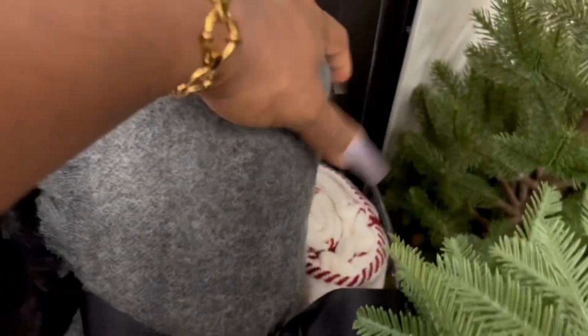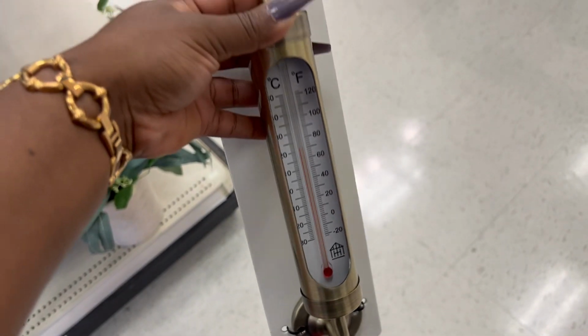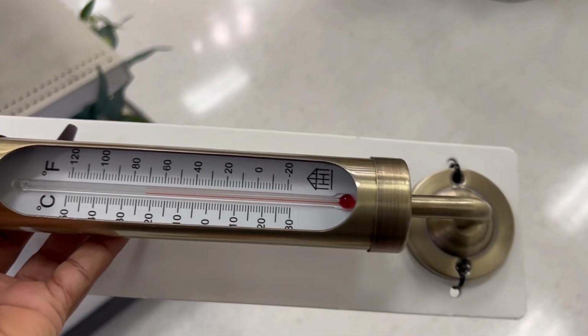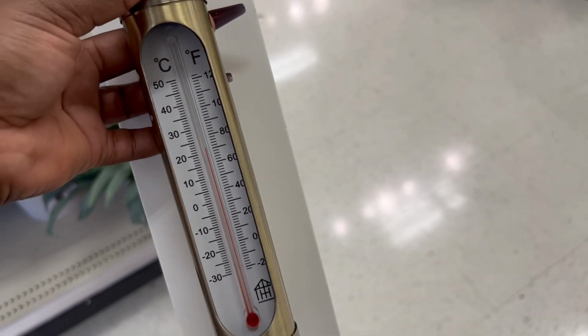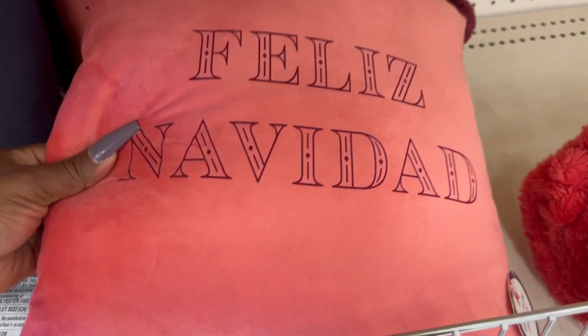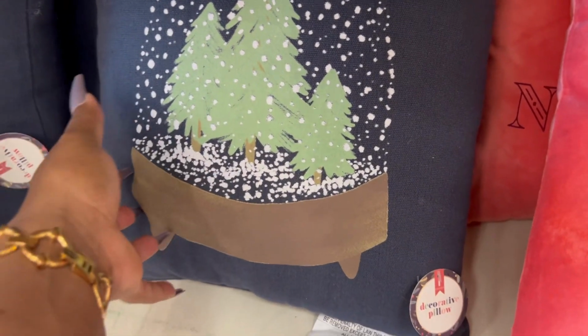So you guys might have seen that I had this thermometer. This is from Magnolia Hearth and Hand as well. They had it during the summer. I didn't get it. Now it's on clearance and it's only $11. I love shopping the clearance. So again, I've said this tip before. If you see something at Target and you really like it, if you can wait, do so, because they go on clearance. And now for you dollar spot fanatics, the rest of the video is just for you.